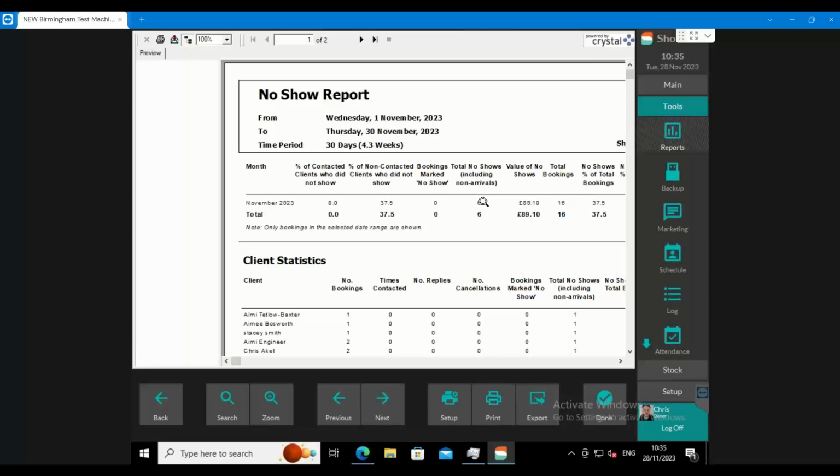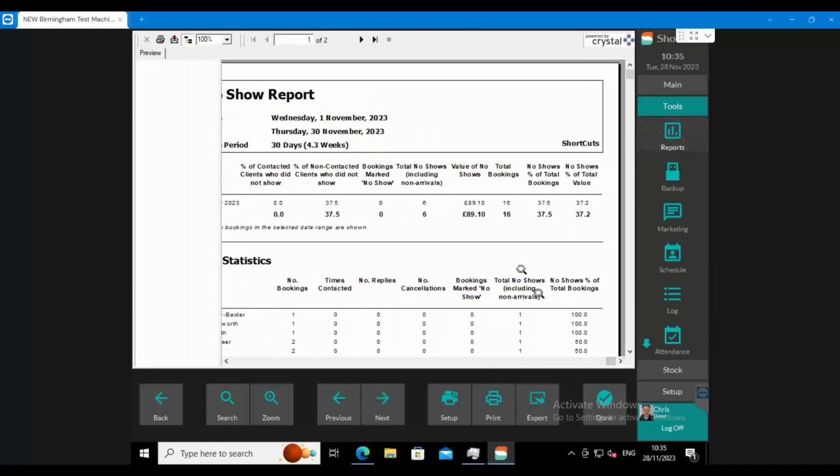You know, right-click and arriving. That shows us total no-shows, including non-arrivals. People that just didn't turn up. We didn't cancel them. We didn't no-show them. We just left them in the diary. Then to the right of that, we've got the all-important bit, the value of no-shows, £89 and 10 pence.